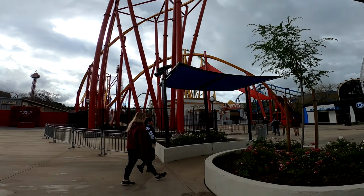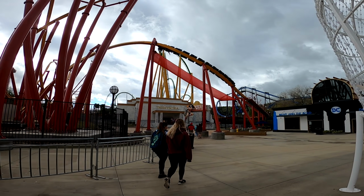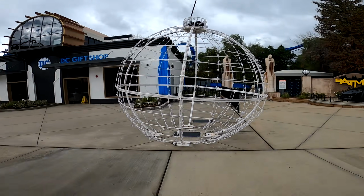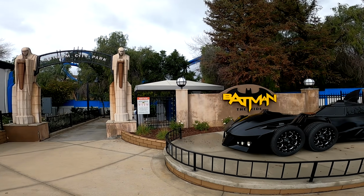And then you'll come across the newest attraction to open at Six Flags Magic Mountain, and that is Wonder Woman Flight of Courage, the RMC single rail coaster. Nearby is also going to be a new DC gift shop, and next to that is the much more classic Batman the Ride roller coaster, which also boasts a brand new entrance sign and a nice placement of the Batmobile.